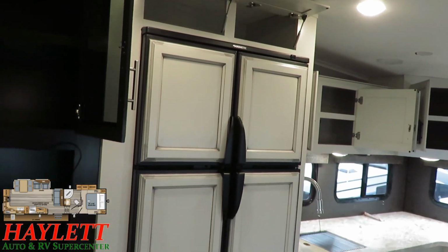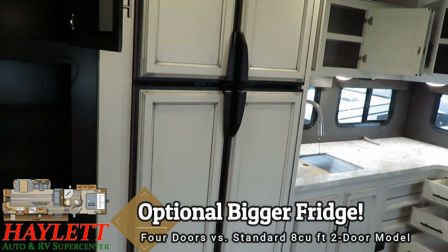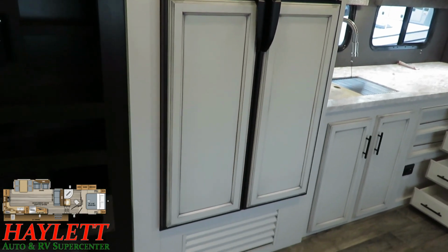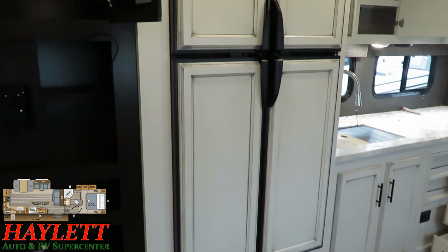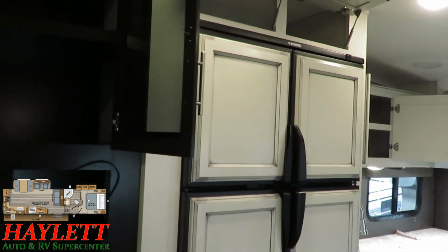Also, we have optioned this one in this video up from an 8 cubic foot fridge freezer up to a 4-door 12 cubic foot fridge freezer. Now the biggest thing you're gaining here, the fridge section is a little bigger, but the freezer is vastly larger than an 8 cubic foot fridge freezer.